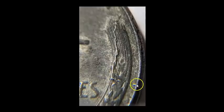Probably somewhere along the line, this is going to turn into a full-blown cud, but you can see this die crack that enters one part of the rim. It goes through the wheat stalk, and there's a little bit of displacement, nothing too crazy there, and then that crack exits the other way. So if you have 2 entry points with a crack, and you could identify the crack as it goes through the devices, and if you have a little bit of displacement, congratulations, that is a pre-cud.